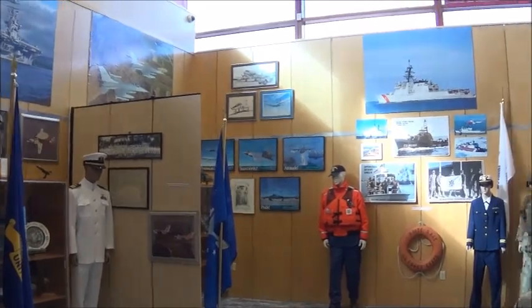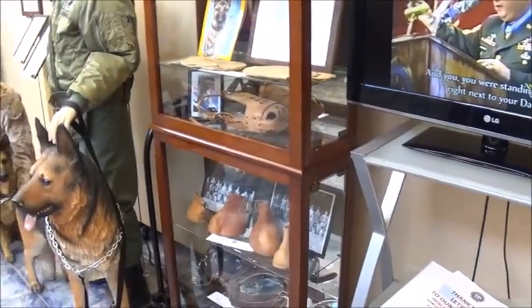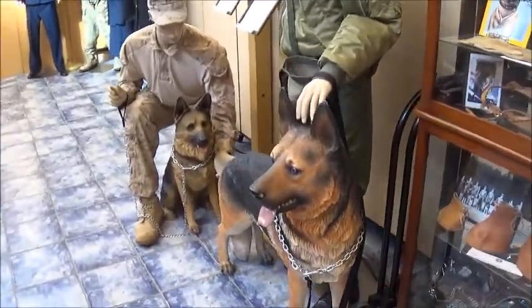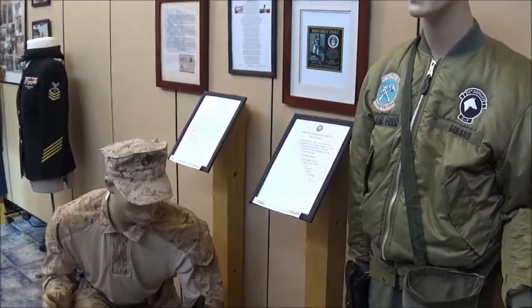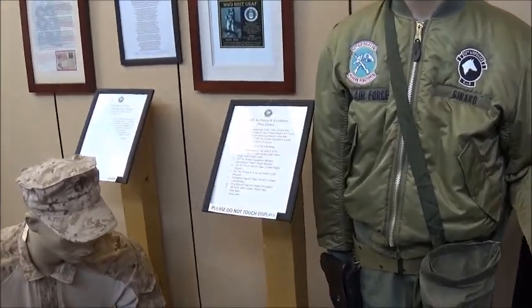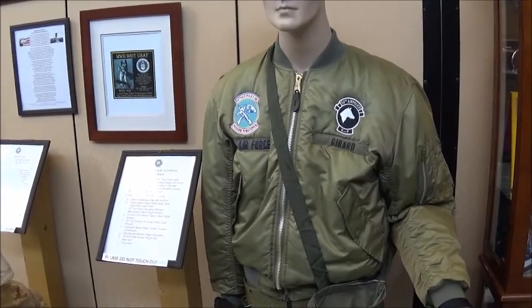Okay, these mannequins really add to the realism of this place. Yeah, this is cool with the dogs. U.S. Air Force Air Police K-9 uniform from Paul Girard. In the late 50s, this is from.